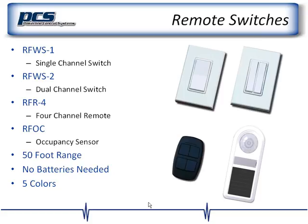Everything is programmed within the base unit. We've also got a remote. We don't make these, but I can do this from the car. Again, no batteries in this, so you never have to worry about changing those, and there's also an occupancy sensor.